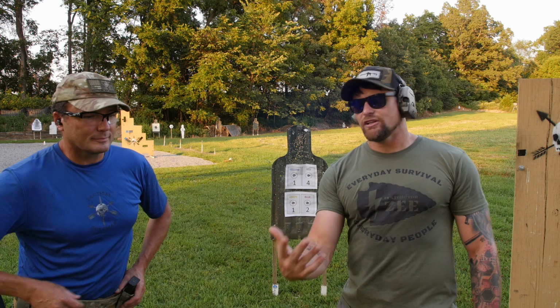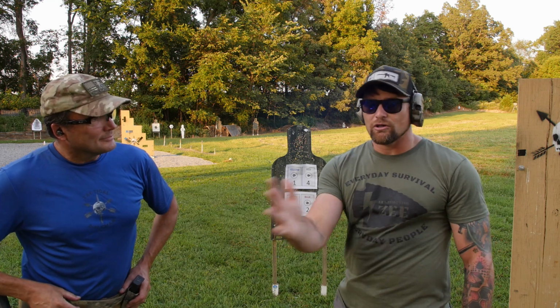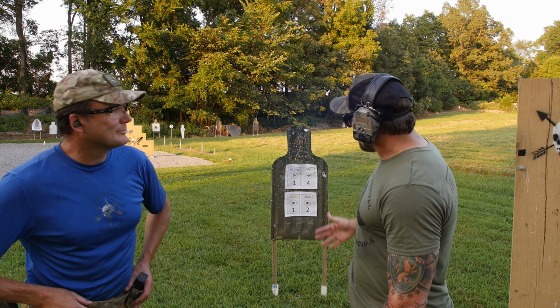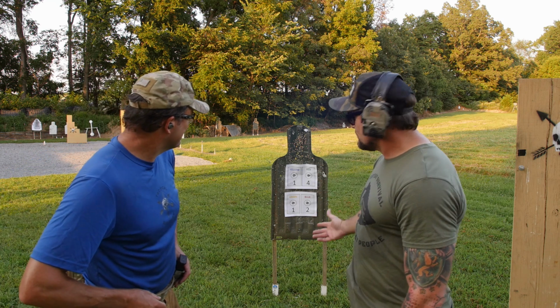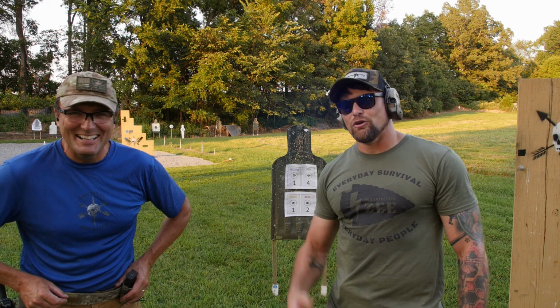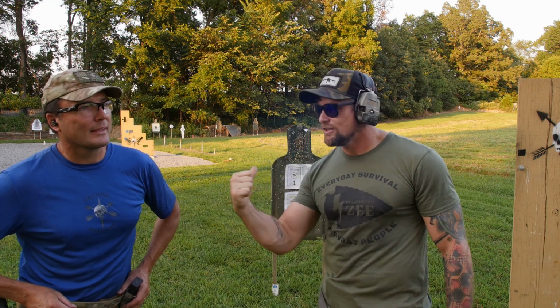To add complexity, I can give him read, see, and multiple colors, or read, see, read. I can even give him the same thing. So if I say read yellow, see blue, that's the same circle twice, basically, right? So it's just messing with those cognitive processes. He's applying all those fundamentals, and he's also switching between cognitive processes in order to make the right decision and hit the right target.